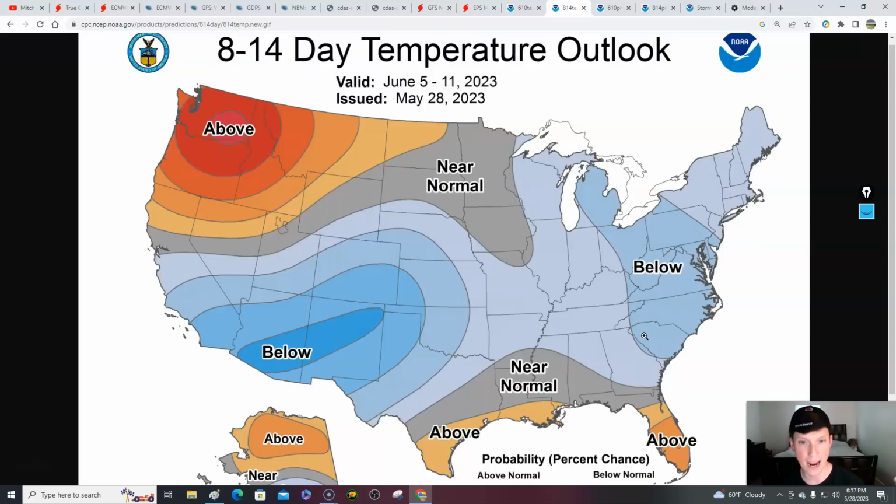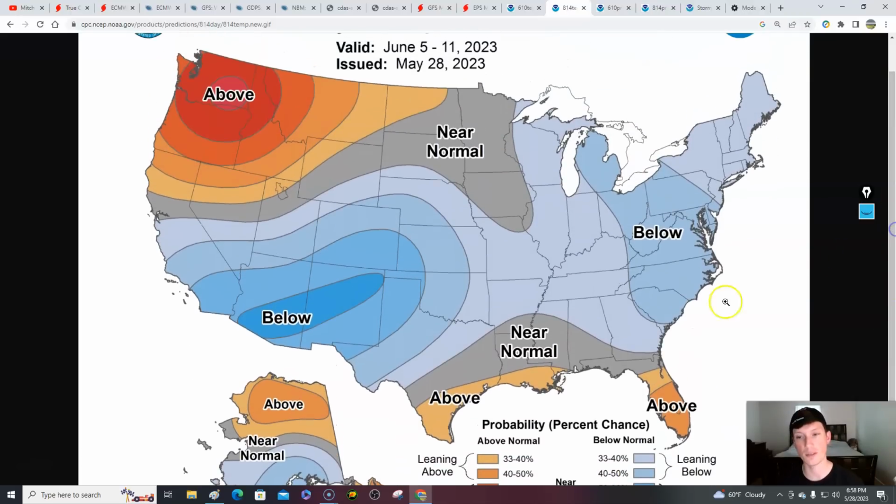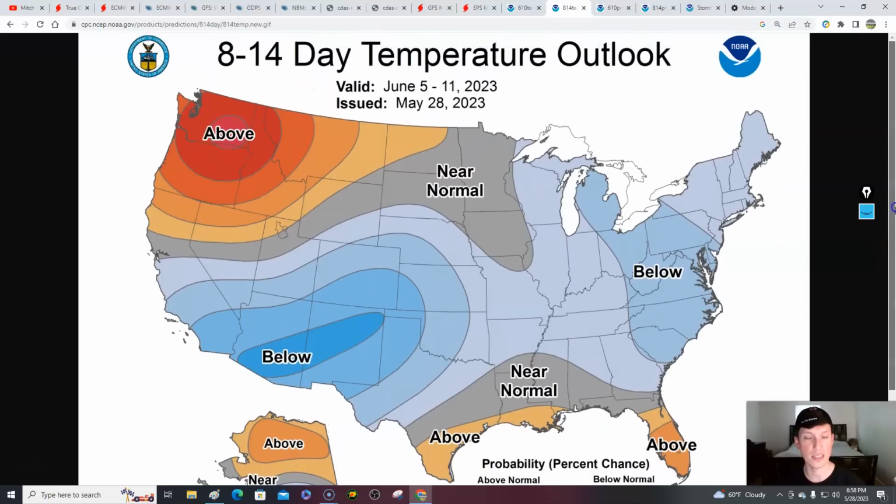Now, if you're in the South, you're screaming, Mitch, when am I going to be able to swim in my pool? Just because you see blue on the map over the Carolinas, over Virginia, that does not mean it's going to be cold, guys. It's not going to mean that it's going to feel like how it does outside. Remember, this is just a 40 to 50% chance of below average temperatures. The higher the confidence is, the more below average that it's probably going to be. But there's very low confidence on this.